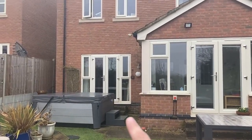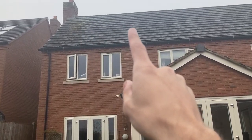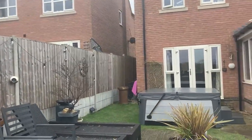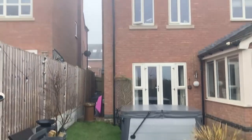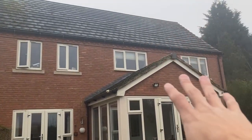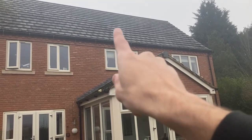I'll probably pop ladders down there up to there. I'll be able to scrape probably from there to there. And then ladders on the outer side of the jacuzzi. We're talking there, if possible. It looks it from here. Up there, just to get that edge. Easy enough to clean this roof. I can probably stand on the top of that maybe to get that, but I'll see.